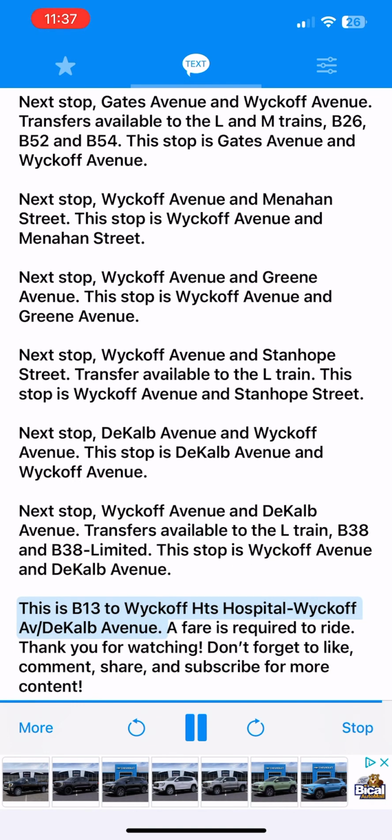This is B13 to Wyckoff Heights Hospital, Wyckoff Ave, DeKalb Avenue. A fare is required to ride.